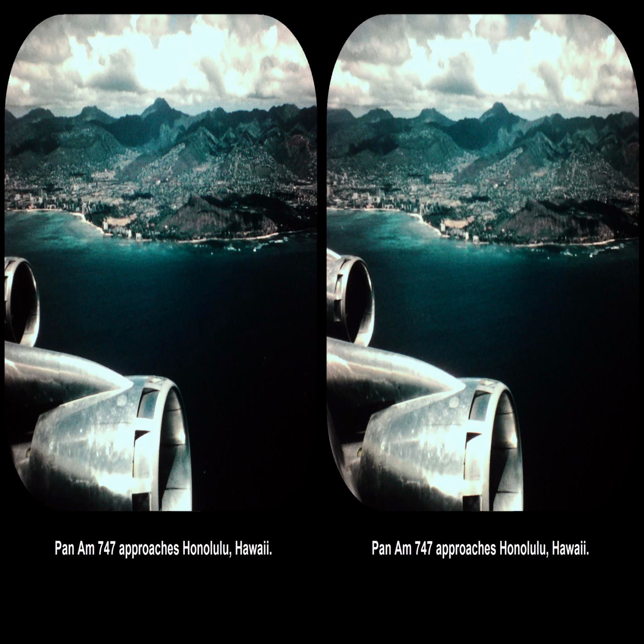Pan Am 747 approaches Honolulu, Hawaii. The landing, as seen by crew members.